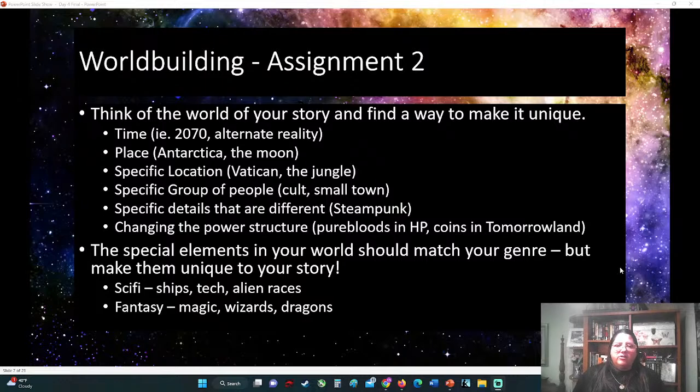One note is that the special elements in your world should match your genre, but you want to make these unique to your story. So, for example, with sci-fi, we have ships, tech, and alien races. But when you think about Alien, it's very different from Star Wars, right? We have the same things, but they're done completely differently. And that's what you're looking for. Or 2001, right? A great example would be Star Wars and Star Trek.